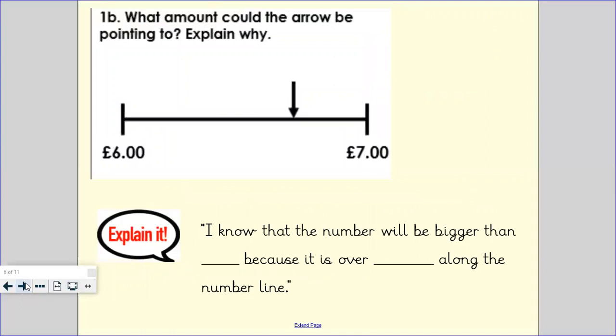Have a look at this one. What amount could the arrow be pointing to now? Explain why. You can use this sentence to explain it. So I'd say this is roughly halfway. So we say, I know that the number will be bigger than £6.50 because it is over halfway along the number line. So it can't be £6.50. It's probably about £6.75, maybe £6.70, somewhere around there.